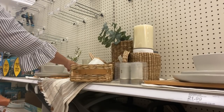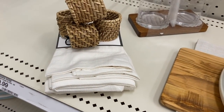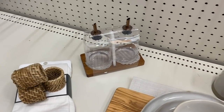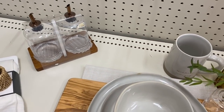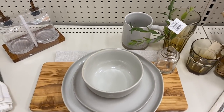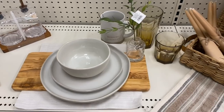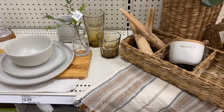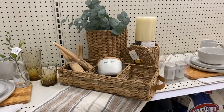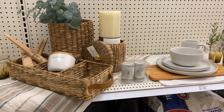Though this tablescape might not be my style per se, I do think that it is so very pretty. I love all the textures that come through, and I do think the woven elements not only lend themselves to the whole breakfast theme of the mugs, it also seems like a great transitional setting, like I said, that would go from summer right into fall.